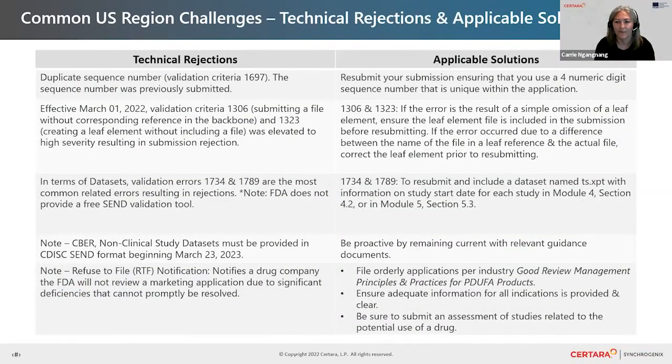So let's get started and jump right into our first eCTD challenge: technical rejections with applicable solutions. On the left column here, we see some of the more common technical rejections experienced in the eCTD space. I'll run through these from top to bottom and identify the correct means of action with the solutions listed on the right side column. Let's start with the first one here: duplicate sequence numbers. This may seem obvious, but it certainly happens. Prior to submitting, it's important to take just an extra minute or two to ensure your sequence number is correct and hasn't been used before.